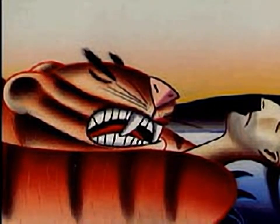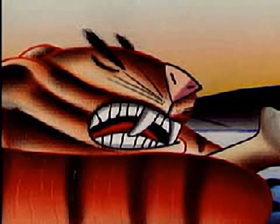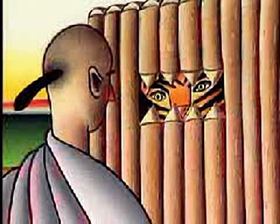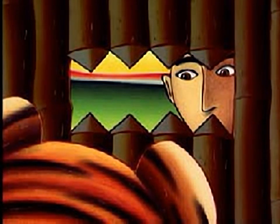For the tiger, it was a different thing. It had to be something almost violent. But in the beginning, he was very subdued because he was in a cage. But I had to keep that heavy, hard sound in the background.